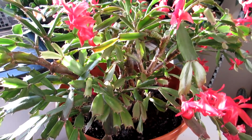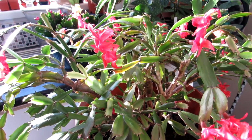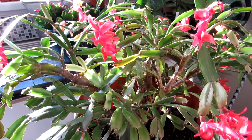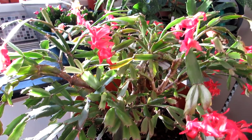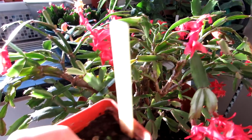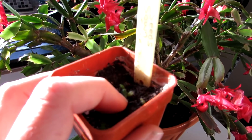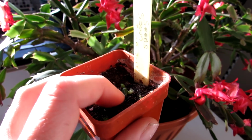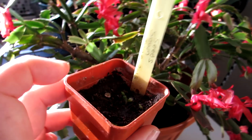But I also have, we got a plant last year from the charity shop, a Rhipsalidopsis Easter cactus, around this time last year. And it had a seed pod on it already, so we harvested the seed and sowed the seed also in June this year. And they're little tiny seedlings. Now, this is Easter cactus, so again, different to the Christmas cactus. And this is under the Rhipsalidopsis family.